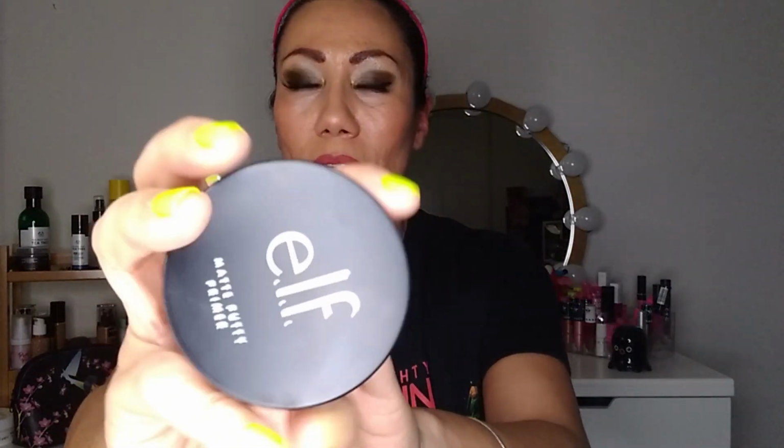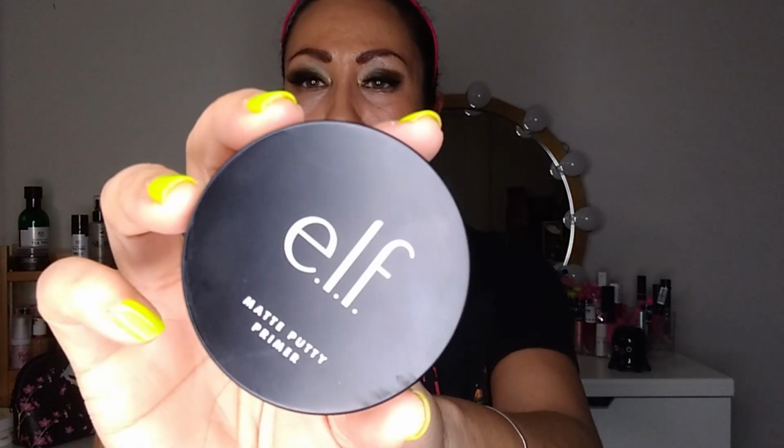Let's move on to face products. The first thing that I have for you as far as face products are concerned is the e.l.f. Matte Putty Primer. This is a new Putty Primer. It was launched along with a luminous one. This product is really, really nice. I take it, I scoop a little bit out. As you can see, it's kind of white.